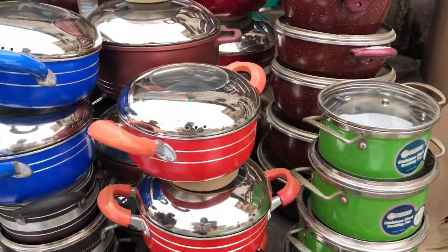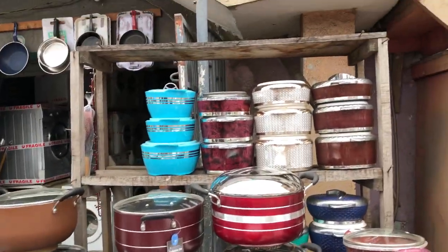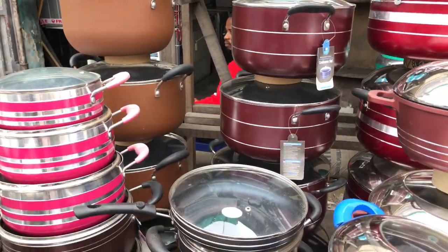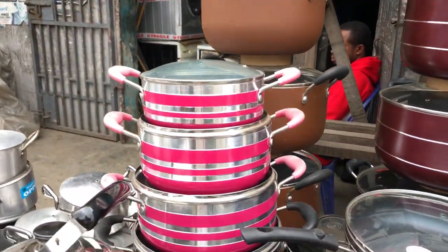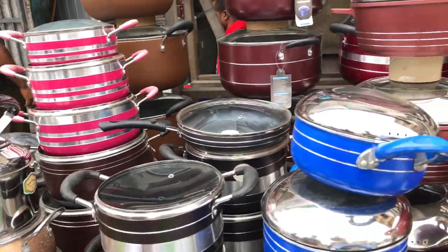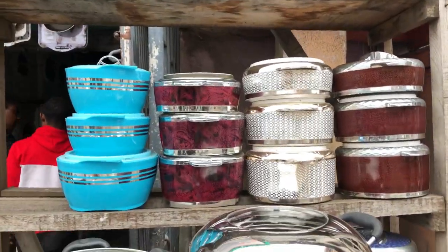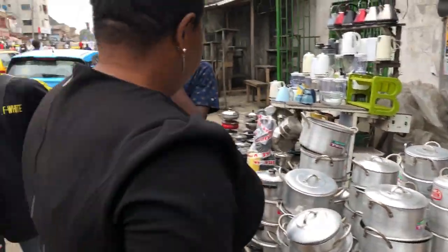So all these pots here, they are brand new. What are the ranges of the pots here? This one, these 3 sets, it's 43,000. How many are these? It's 4. This pink one now is 15,000. Then those dishing plates up there, that's the last one. Okay, let's see what is also inside your shop.